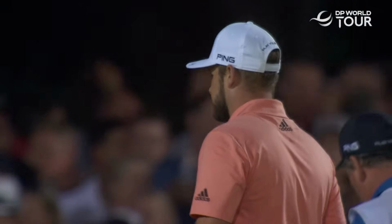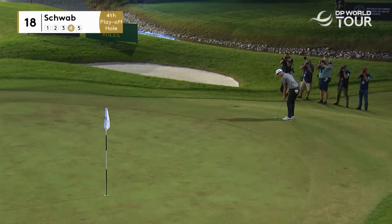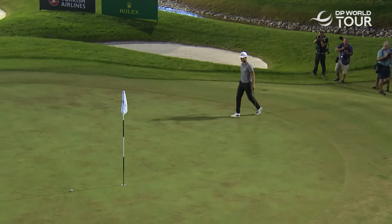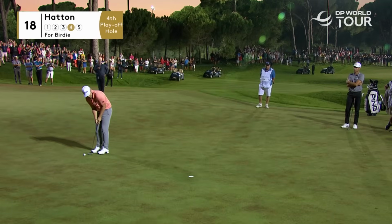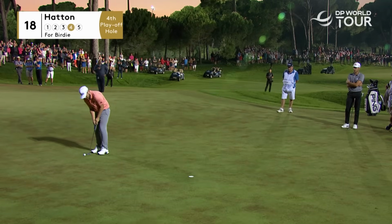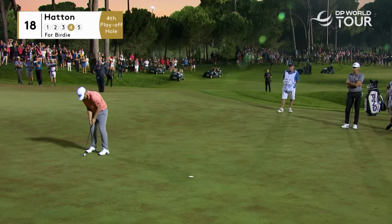Hatton has about a 12-footer for birdie. A lot can still happen. Going with the putter from the fringe. This for a 4. A wide right and pretty pacey as well. That is no gimme. Hatton will have a putt for 4. This for a birdie 4 and to win the Turkish Airlines Open, his 2nd Rolex Series event, his 4th in his career.